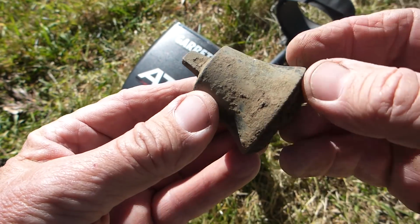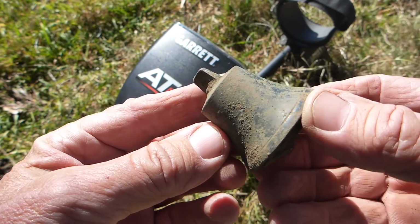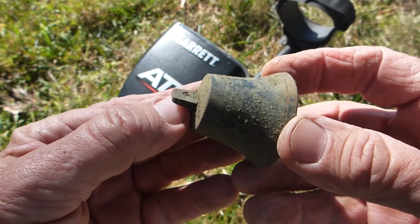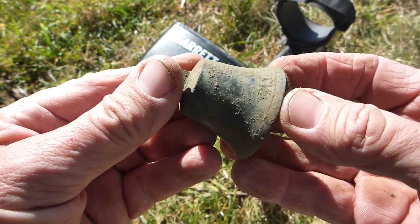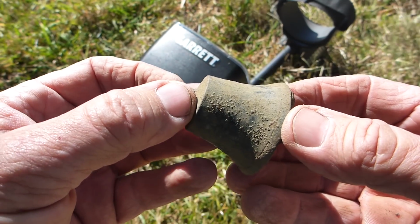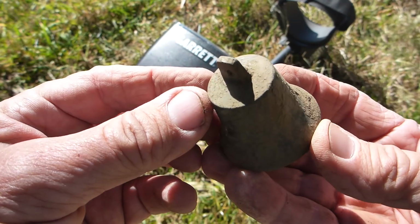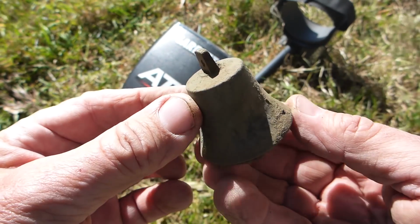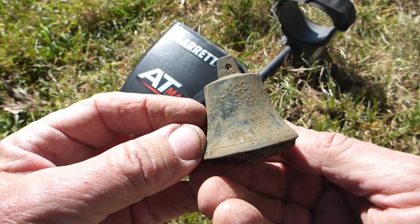The AT Max hit that with a solid 80 both directions, and that was 8 inches down. This is going to be some deep digs today. I've only got the smaller coil on, but given the age of the site, relatively in Australia's history, I think the relics are going to be quite deep. So that's a good start, an old 19th century brass bell.